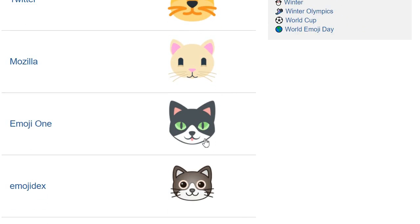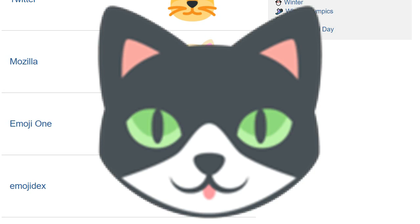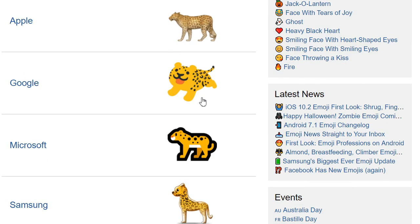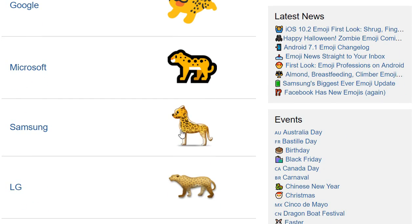I'll take the Emoji One. A leopard is a type of cat, let me prove it! The same kind of thing is going on here. Boringly real, overly cute, three-legged and thick-lined.